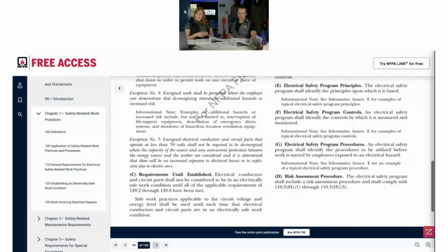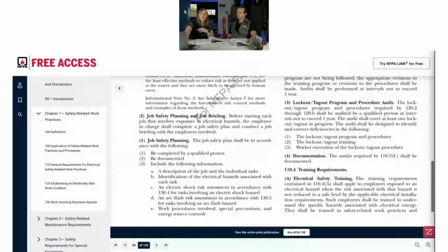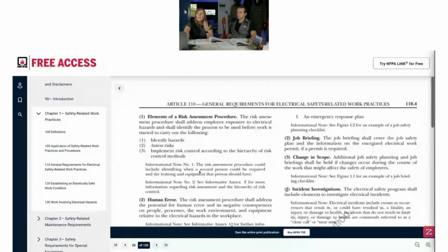The job safety planning section. Next page, I believe. Yes, so job safety planning and job briefing, add a new item. So hopefully we're all familiar with what's required with that planning. It's completed by a qualified person, it's documented, and it includes a bunch of information. But it also now requires this new line here for part or bullet point F, or whatever you want to call it, is an emergency response plan. That was always best practice, and it was talked about. Certainly in any training I would give, it made sense to include your emergency response plan in your job safety planning. But now it's listed there in black and white. You got to include that.